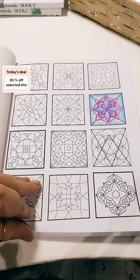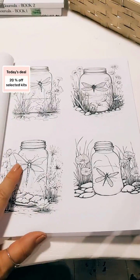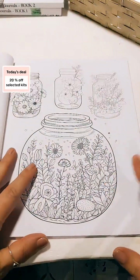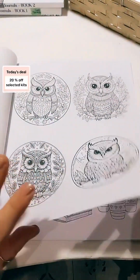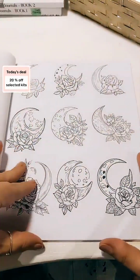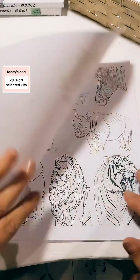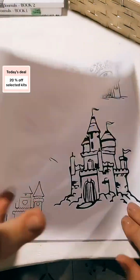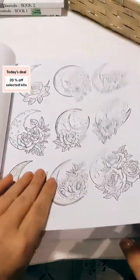We've got some more patterns, just having a sip of my tea. Then we've got some dragonflies in bottles. These are the horoscopes. Remember, the idea of the book is there's lots of little challenges throughout the book, so you don't have to feel overwhelmed by having a full page. We've got plants and flowers, moons, whales, dolphins, birds. There's literally anything you could think of here that you can imagine you'd like to have a go at colouring in. Some more of those moons and flowers.